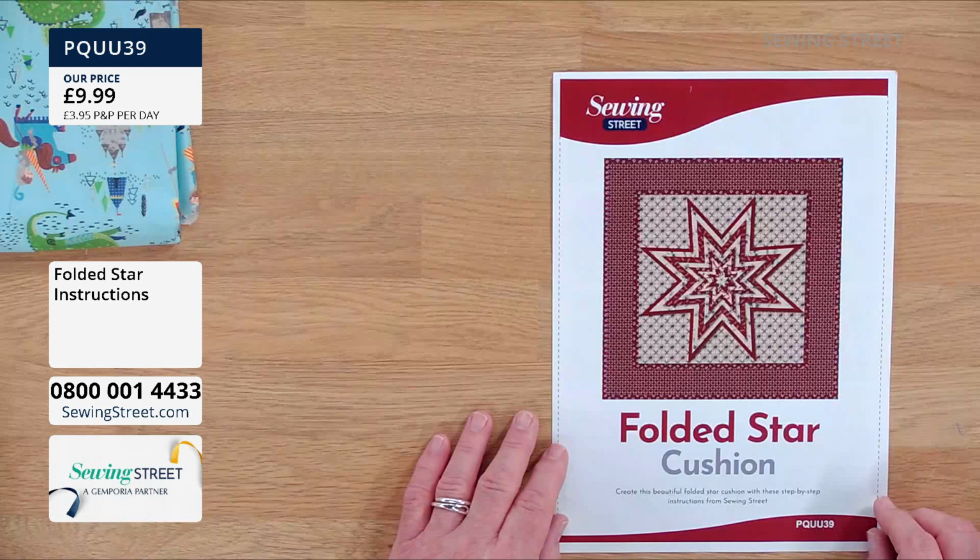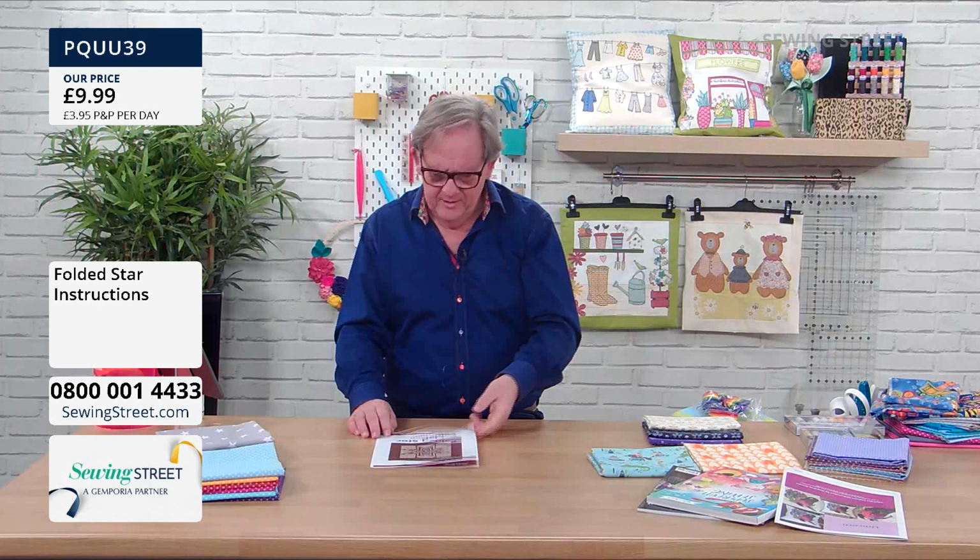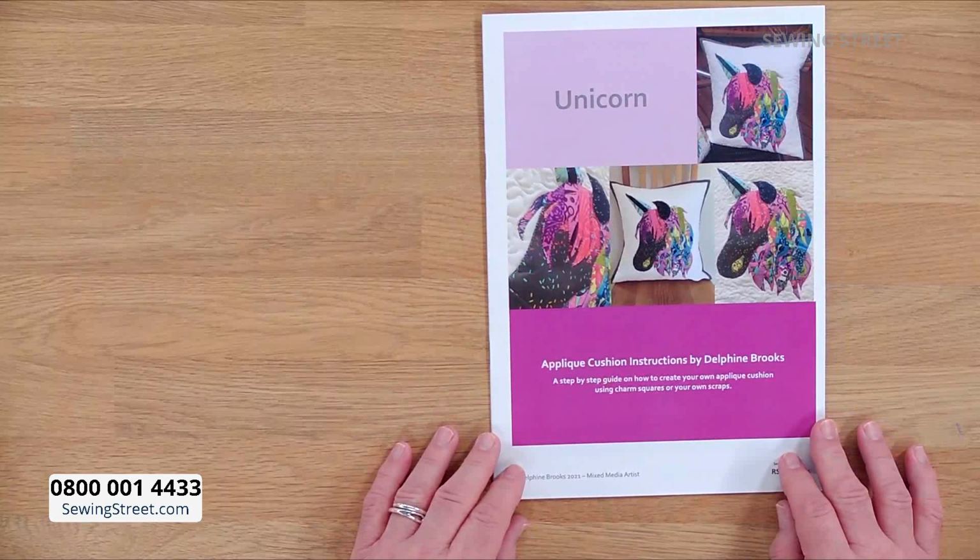PQUU39. I don't think you can make braces out of the webbing. Well, you could, but you'd need to get some elastication in it somewhere. Okay. Unicorn instructions. This is a Delphine Brooks.